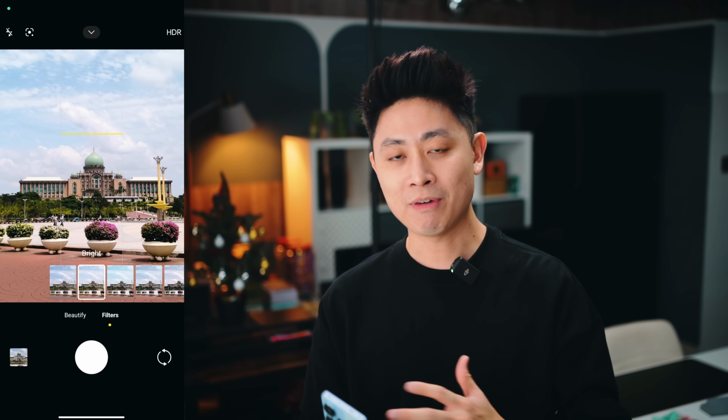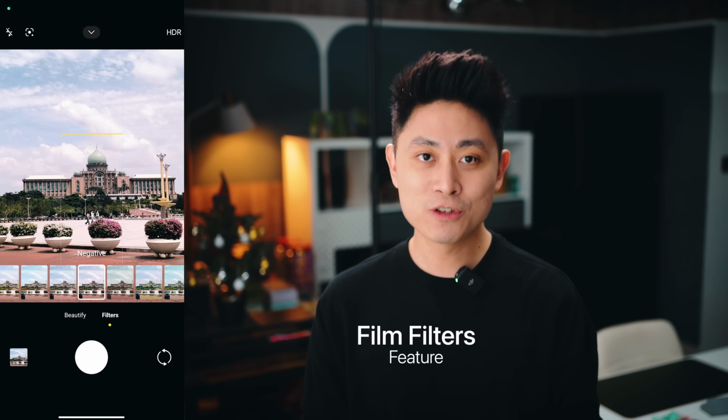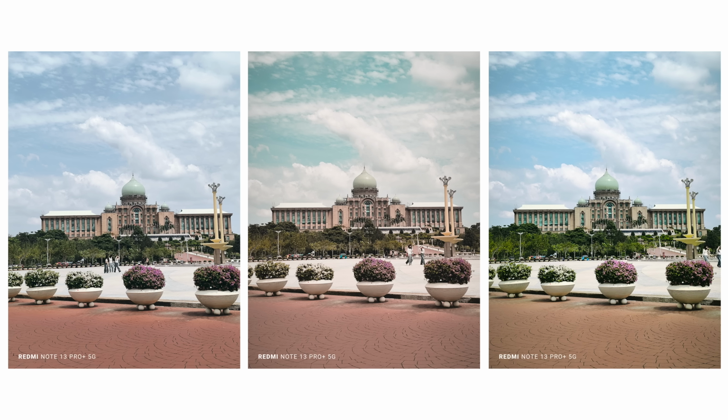Now obviously if you want to have a bit of fun with the camera itself, there's also that film filters. There's a lot of those filters. I think there's more than 10. There's a lot of different ways you can play with the picture, get a different kind of vibe, a different kind of feel, and that makes the Redmi Note 13 Pro Plus 5G's camera a bit more interesting. Alright, so that's just in terms of the cameras.